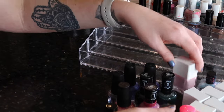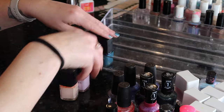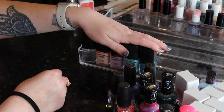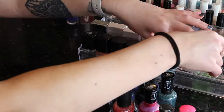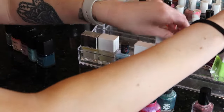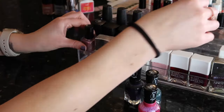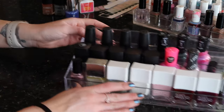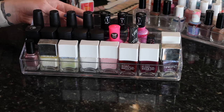I'm gonna start maybe with my Gabrielle Cosmetics. Okay, we might add to this, but this is what nail polish holder number one is looking like. Ooh, can we get this down to just one?